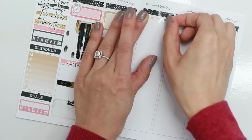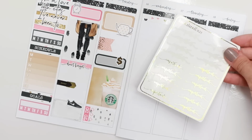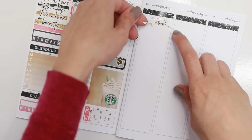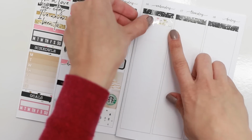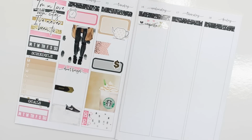On Wednesday, I had a few meetings to attend, so I listed them with a heart checklist from Rose Colored Days, but above it, I did put down a strip of washi and another scripted text sticker from Rose Colored Days.